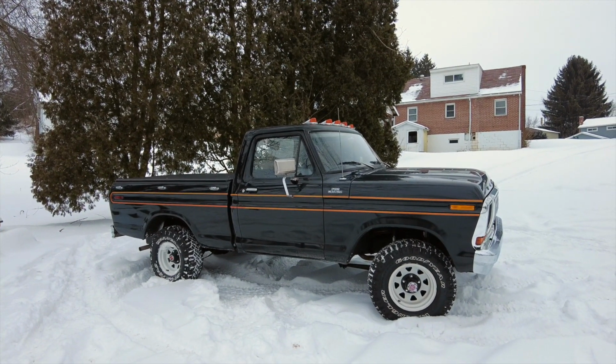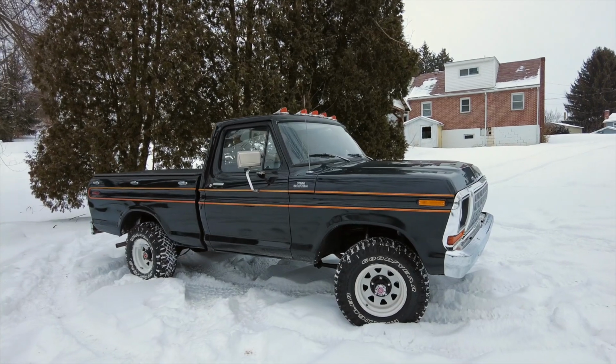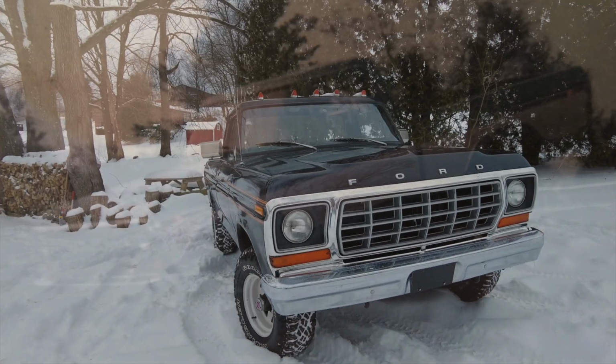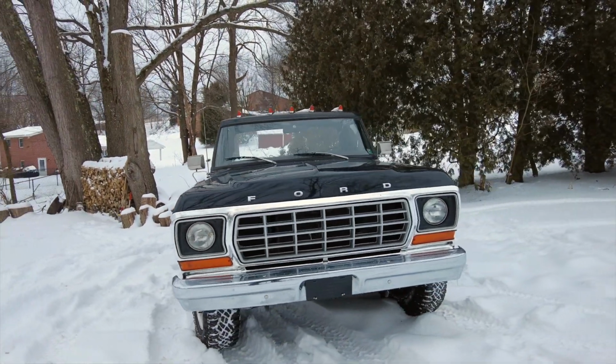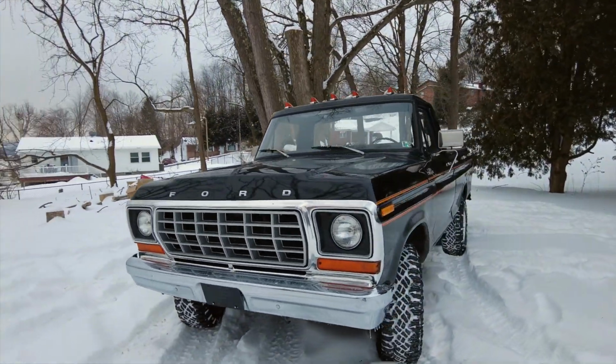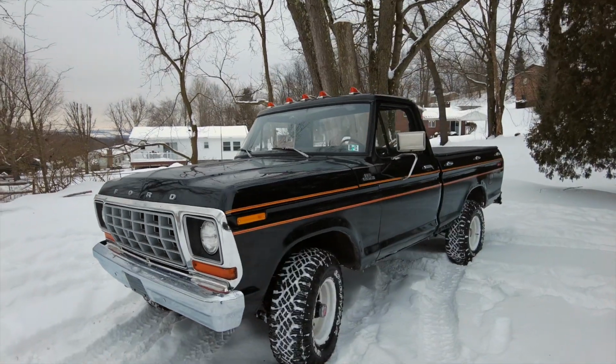All right, so before we start talking about this truck, I'll give you a little backstory. Back in '78, my dad picked up a truck just like this for right around $6,200 off the showroom floor. At that point in time, he had a job at the power plant and was in the Navy, was doing okay. So he picked up a truck.